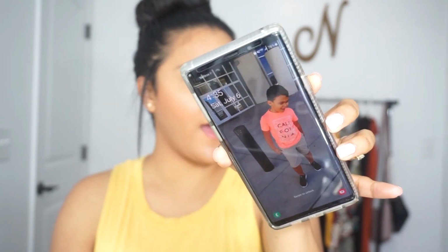So it is now 4:35 PM. I've been wearing this foundation for some time now, and girl, it is looking so good. There are slight traces of oil, but nothing too crazy. I feel like it's just that natural glow that's just gonna happen. I am so impressed with this foundation, you guys. I really do like it.